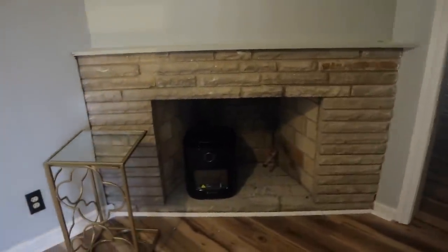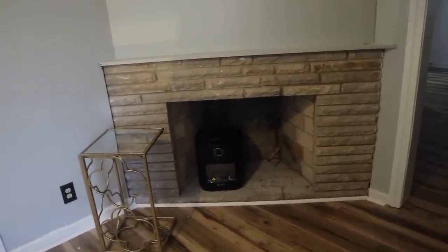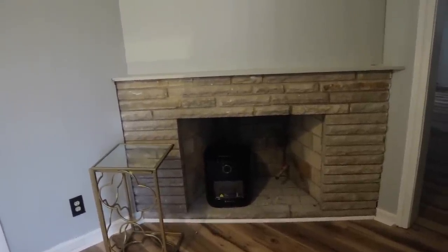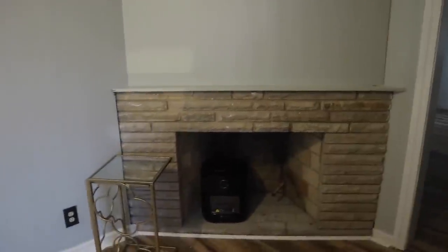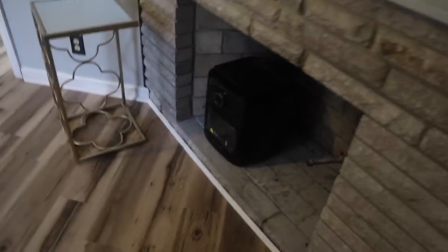But this is the thing, I don't know if I really want to deal with the fireplace, to be honest. Me personally, I wouldn't mind some type of shelving unit to cover that up and then put decor on top of it. That's just my opinion. I don't really want to paint it or do any of that to it right now. Like I said, this is how it's looking right now with the fireplace uncovered.